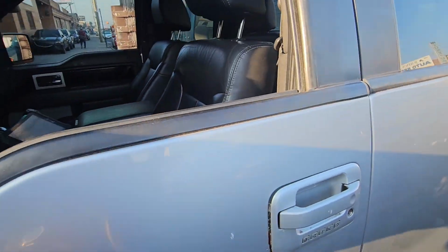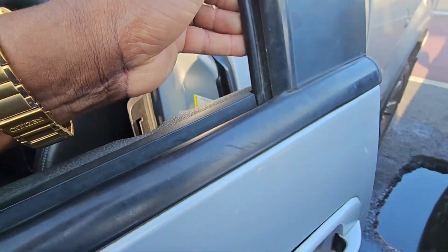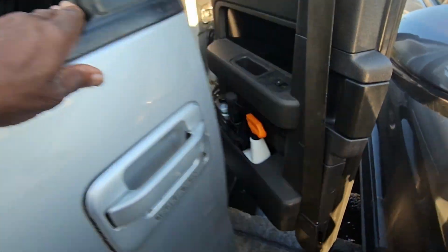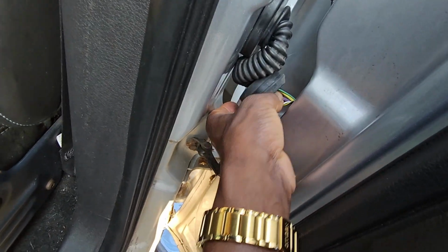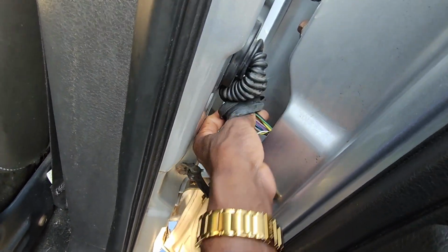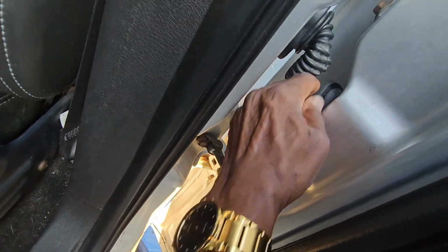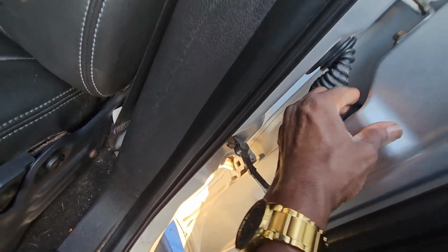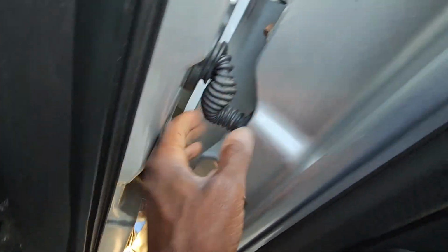Okay, now I'm gonna go here. I will open this door completely, and then I will open the other door. Close this. Then I will go here, check the wires. You see, it could be one of those wires. Visually here, all the wires look good. So I'm gonna close this one here, and put it back. This wire here is good.